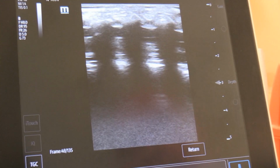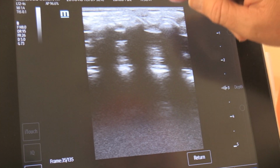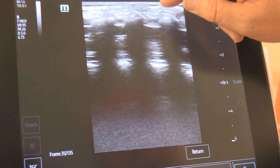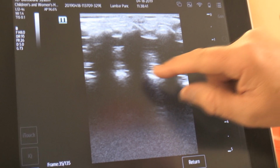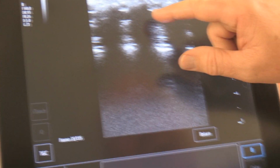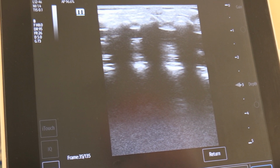Okay. So basically, what we're looking at here are bone shadows. This is spinal cord here, and these are spinous processes, and this is the interspinous space. And this was higher up, but you can see there's a significant amount of, the black I think is the spinal fluid there, and that's the dura right there. So anyway, that's our anatomy here.